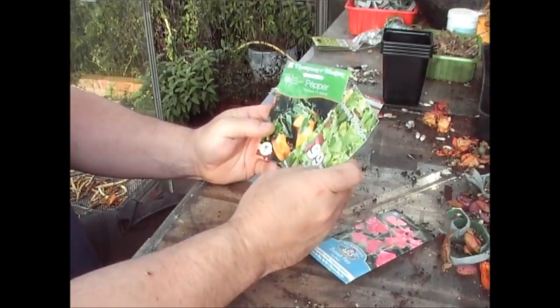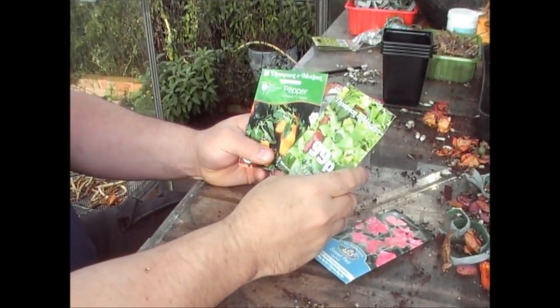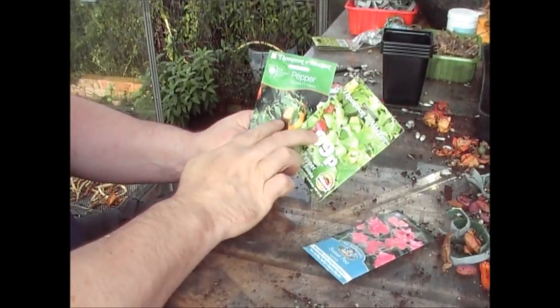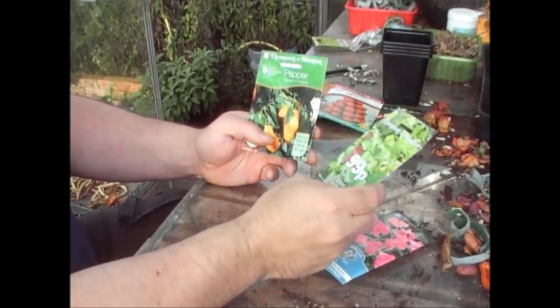Okay, last few. Not in the new greenhouse, but in the more shaded greenhouse, I've found that peppers grow really well in there, and also cucumbers. So that's where I'm likely to grow them next year. A couple of varieties here.